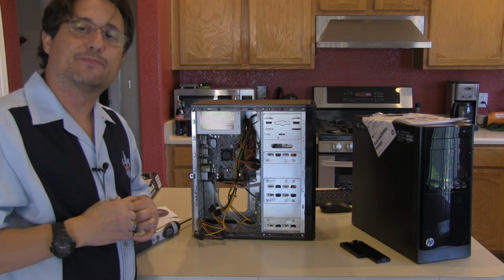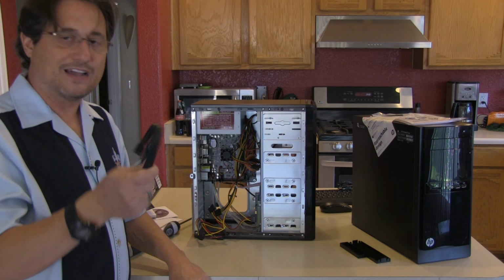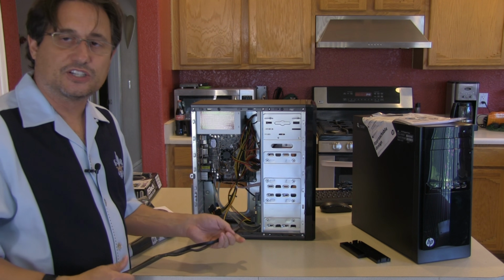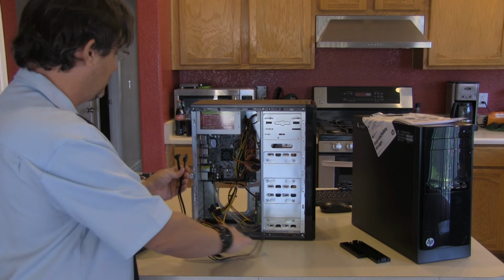I don't know how many times I've done this where I'm making a video and I'm ready to turn it on and I haven't hooked up the data cables. I don't know why I do that. I guess I'm just anxious. At this point, I start to get anxious. Well, be patient, enjoy your build.